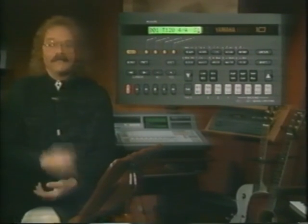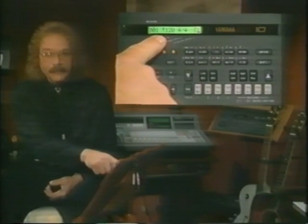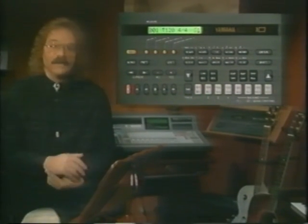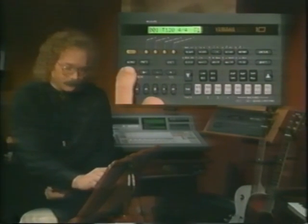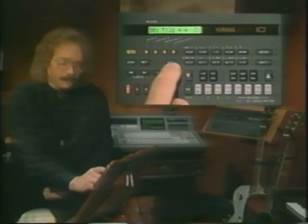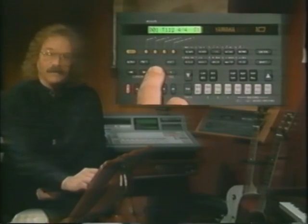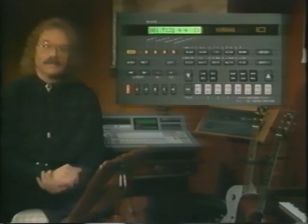If you haven't figured out by now, this T stands for tempo, and we can adjust the tempo of the song from 30 to 250 beats per minute. If you like, you can adjust this by moving the cursor under the numbers and using the plus or minus key to speed up or slow down your song. But for now, let's just leave it at the default of 120 beats per minute.